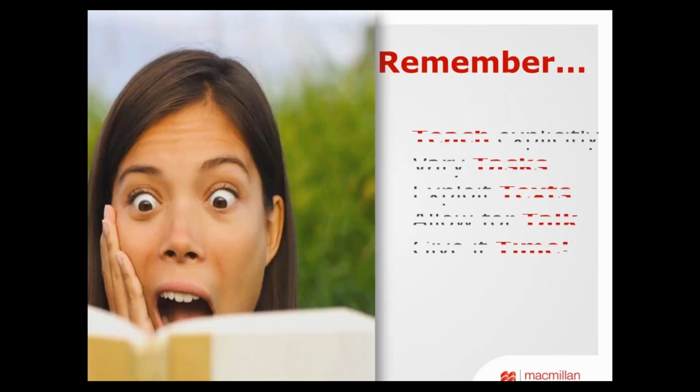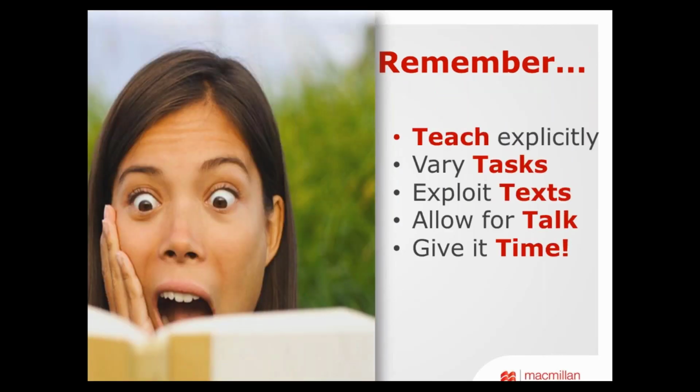And a few things for you to remember. Reading is not a natural process. It doesn't happen like this. Your brain is not made for it. It's not wired to read. It loves to speak and listen. It's inherently a little bit lazy, they say. So teach explicitly those specific reading strategies that they need.